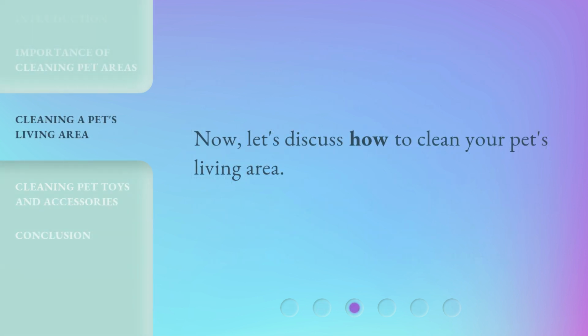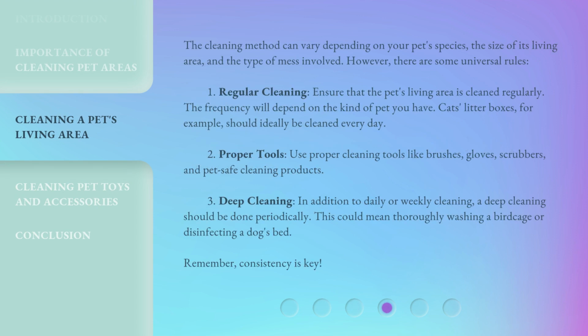Now, let's discuss how to clean your pet's living area. The cleaning method can vary depending on your pet's species, the size of its living area, and the type of mess involved. However, there are some universal rules. 1. Regular cleaning. Ensure that the pet's living area is cleaned regularly. The frequency will depend on the kind of pet you have. Cats' litter boxes, for example, should ideally be cleaned every day.